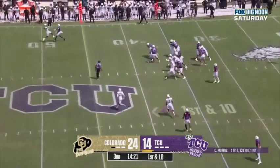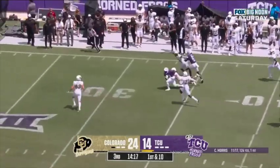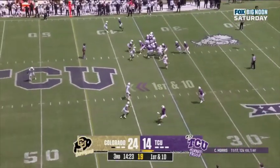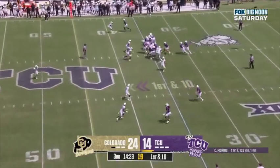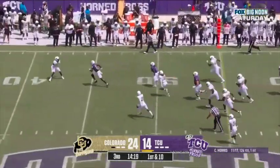Like again here, they fill, they shed the block, and you miss the tackle here, and he's off to the races. How, again? How is he not tackled here? You've got to make that tackle. You have to make that tackle.